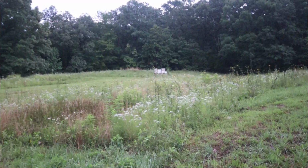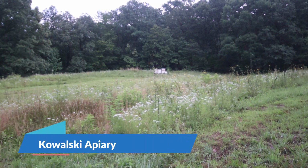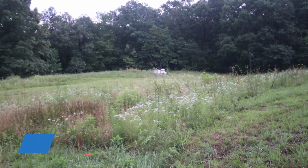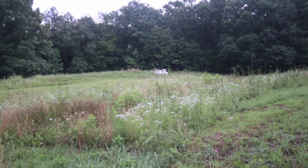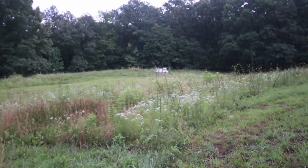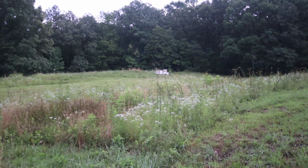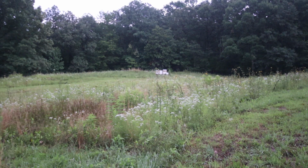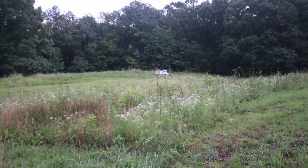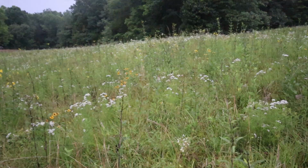Now another important part of our garden is our apiary, and I'm not very close to it. I'm still standing in that row of apple trees, but right up there on the hillside you can see the beginning of our apiary. Now it's just 4 boxes right now, but once we move here in the fall, we will be bringing the rest of the bees, and the apiary will be quite large.